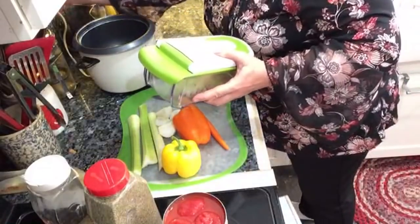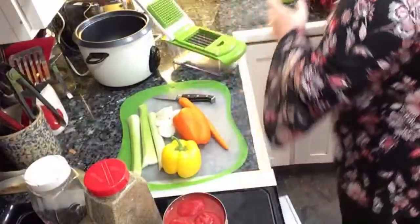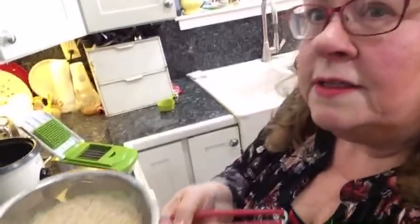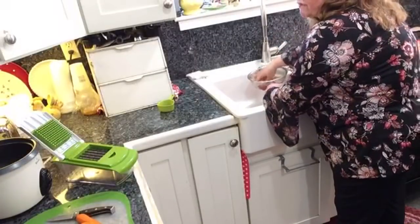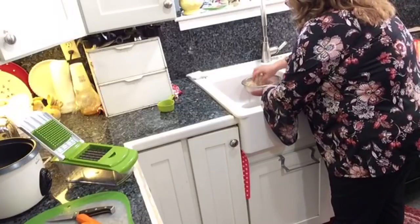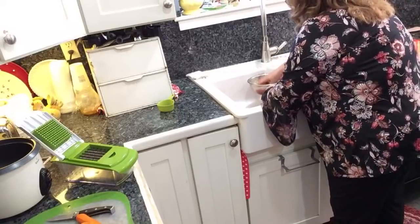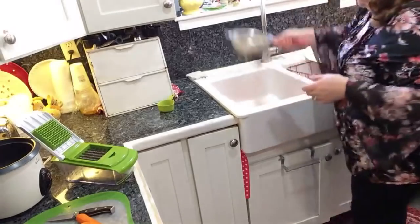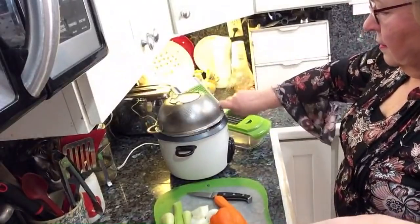I've got my rice cooker. This is my preferred way to make rice. And I have 2 cups of rice and a colander right here. This is brown rice, plain brown rice, and I'm going to rinse it off. Kind of polish it as I rinse it. Okay, got my rice rinsed and polished up a little bit against the strainer. And now I'm going to put it in my rice cooker.